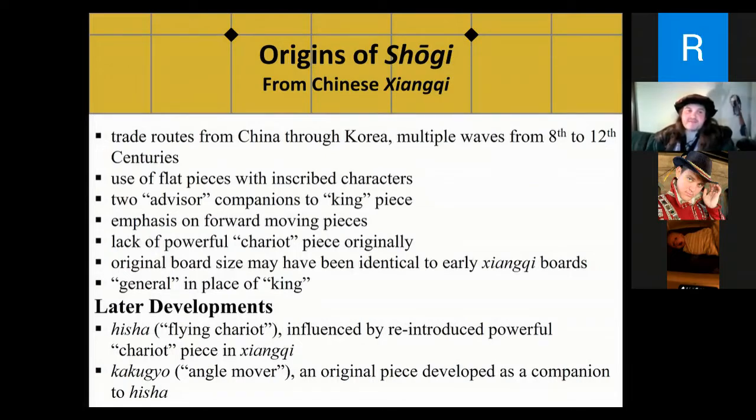So we do think that the flat pieces with inscribed characters must have come early, because every example of shogi has that. Chinese chess has two advisors to the king, whereas most games like Indian chess and European chess have one advisor to the king. Early shogi may have had one, but very shortly thereafter, shogi had two. Chinese chess had an emphasis on forward moving pieces. They actually restricted some of the more powerful pieces. Shogi inherits that, which includes the lack of the powerful chariot piece. We'll cover that in more detail when we get to the pieces.